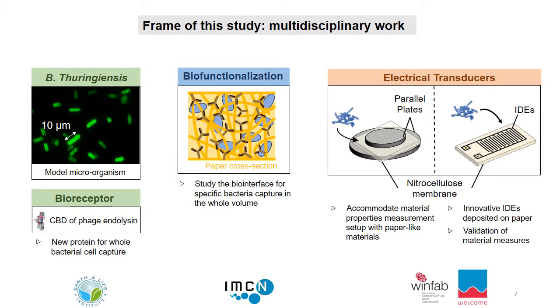In particular, we study how to combine paper and electronic detection by introducing 4 innovations. First, we propose a phage endolysin, which was recently discovered by our microbiologist collaborators, as a new specific bioreceptor to specifically immobilize Bacillus thuringiensis cell walls on the nitrocellulose membranes. Bacillus thuringiensis are used here as model microorganisms.